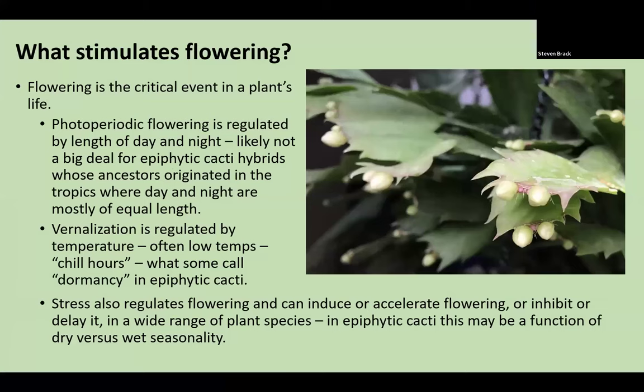And what stimulates flowering. These come from the tropics, so photoperiods, like day and night, matter. Some people swear, especially the old wives' tales with the Christmas cactus, that you gotta put it in the closet for a month and hide it from the light. I never used to put mine in the dark and it was just fine. It doesn't really need that darkness.